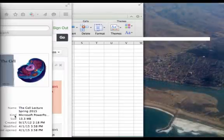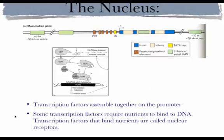Okay, let's add a little bit more to that diagram I have up there. The question I asked you last time is, why do they fortify milk with vitamin D? And you said because it has calcium. You want to elaborate? Why is the vitamin D important? Helps absorption of calcium. How? Genes.